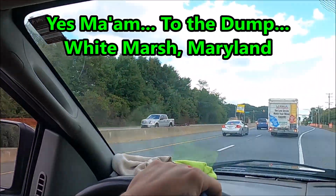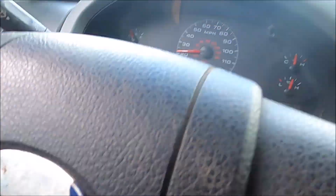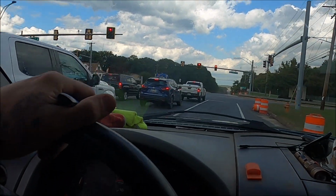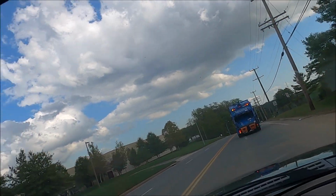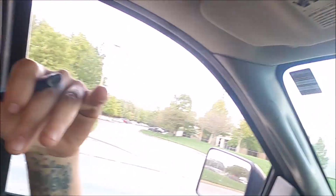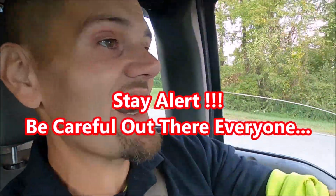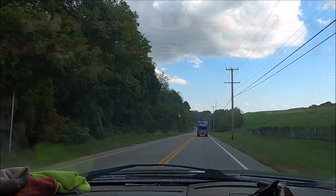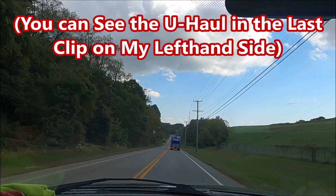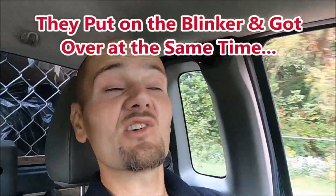Okay, guys. We are approaching the landfill. We're going to the landfill right now. Turn right onto Landfill Hall Road. Let's go throw this crap out. I just went right around a U-Haul behind me, and they made a right. They were turning, but they didn't put on a blinker or nothing until I was already on their side. Pay attention out there. Yes, that was my fault, but they should have put a blinker on. I would have known.